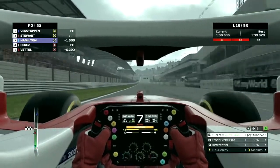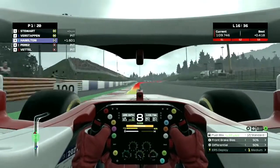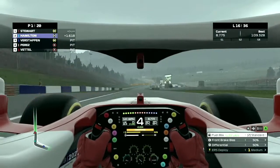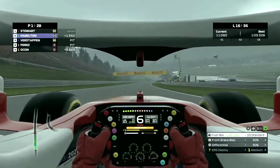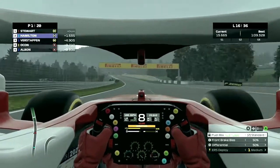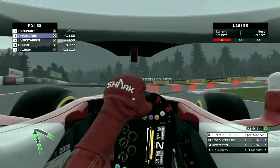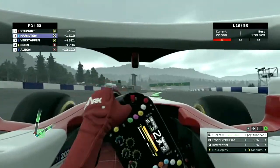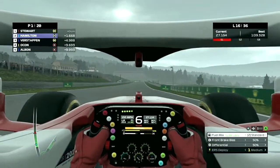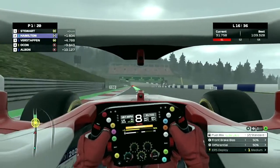Verstappen pits, goes on to medium tyres. Perez is in the pits as well. I'm going to be pitting in 5 laps time. Putting on the softs, and I should be the fastest thing on the track when I do. I will lose places though, because those guys will be undercutting me as we speak, because they're out on fresh mediums or fresh hards, some of them, and will be lapping a lot faster than I am at the moment.